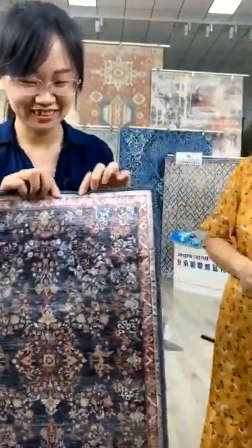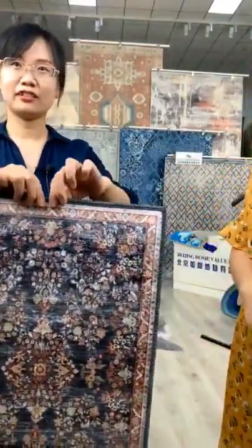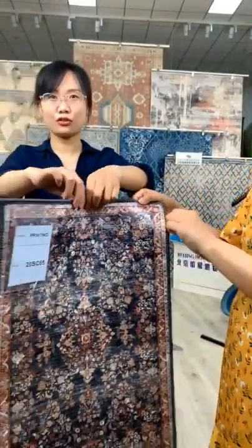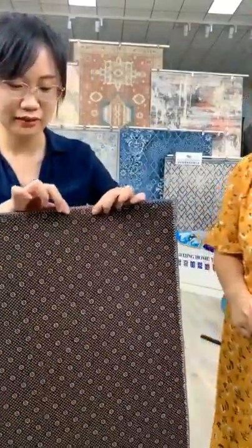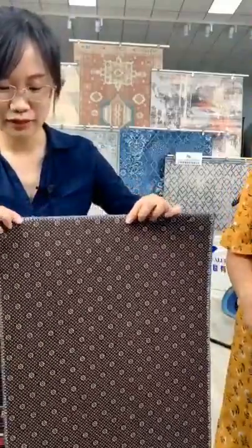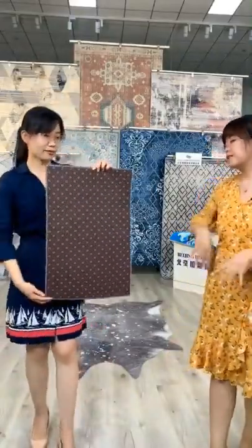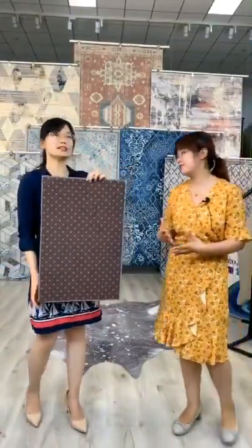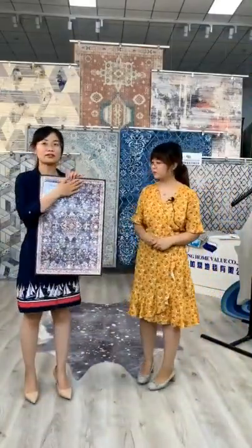Is that a zigzag? Oh, sorry. It is high density serging here, very different. And I'd like to show you the backing. The zigzag is a high density serging. And for the backing, we use the non-woven backing with dots also. So this also has an anti-stick function.